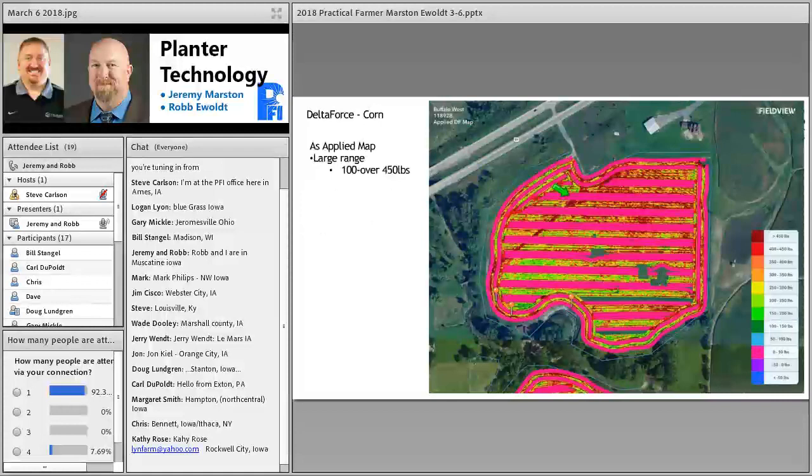This is another really, really good map. So this walks you through, and we're trying to figure out the story as we walk through this. And this is an as applied. When you look through these right here in the center, the striped pink is the rows that do not have hydraulic downforce. And the rows that have red, green, yellow, as you're walking through here in the middle, where there's data, that's the hydraulic downforce. So that's telling us how much weight it's pushing down on that row unit to be able to get it to depth.